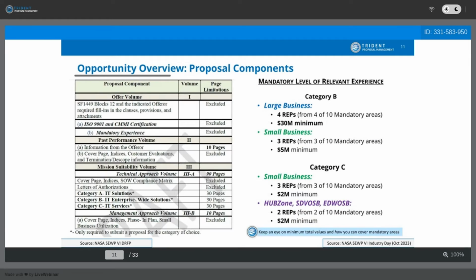Okay. Now the proposal components. There are 3 volumes that are going to need to be submitted with this opportunity. The first volume, we'll talk about it a little bit later, is binary. You either have the ISO certs and the CMMI certifications, or you don't. You either have the mandatory experience or you don't.